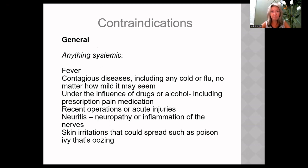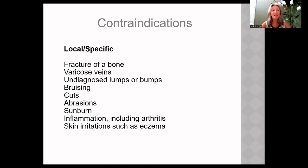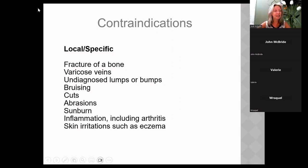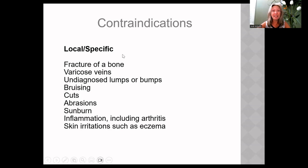Okay. So for the local, this would be, say, a fracture of a bone. This would be varicose veins. So specific area, right? So things that are undiagnosed, lumps or bumps, bruising, cuts, abrasion, sunburn, eczema, these are all local contraindications. So local, meaning avoid the area. We'll see an example of this again in just a couple of minutes.